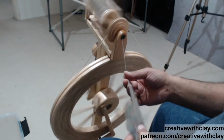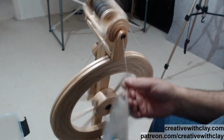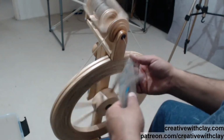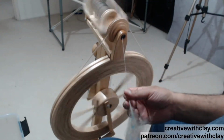But you can see how amazingly this is spinning. It's like it's absolutely no effort on my part. And as you can see, the colors make it fun.